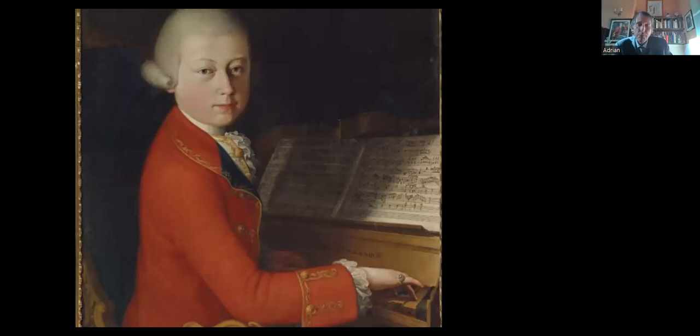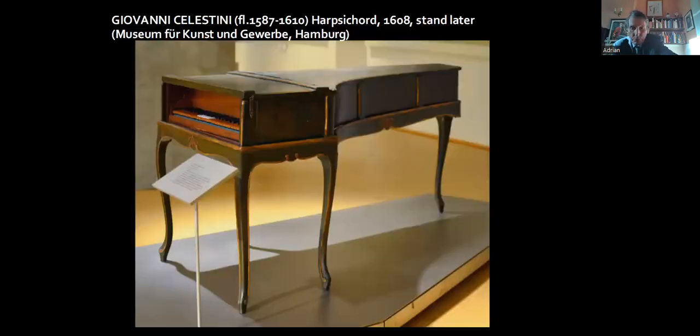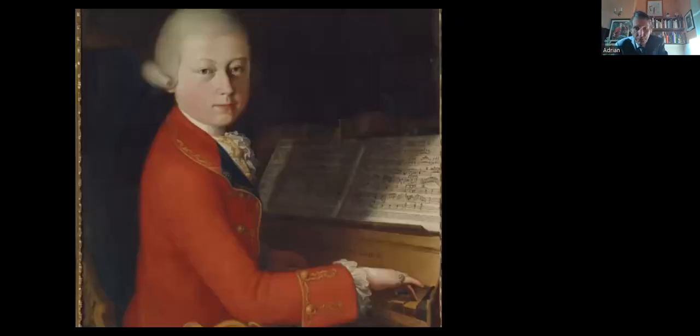Celestini was making harpsichords in Venice in the 1580s, but he's also making spinets and virginals. So a reminder also that these makers could be quite diverse. There are 4 dated harpsichords by him, and one we just briefly saw is in Hamburg, dated 1608. So this is one of his later examples.